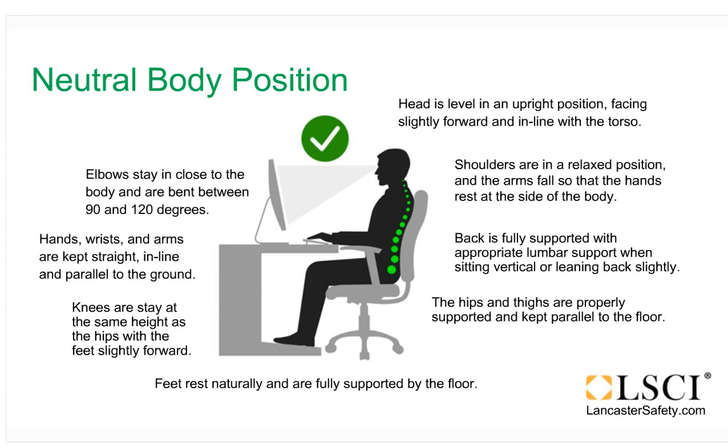The head is in a level and upright position, facing slightly forward and in line with the torso. Your shoulders are in a relaxed position, and the arms fall so that the hands rest at the sides of the body. And you'll want to ensure that your elbows stay in close to the body and are bent between 90 and 120 degrees. Maintaining a neutral body position is one of the most important ways to prevent musculoskeletal disorders and other ergonomic-related injuries.